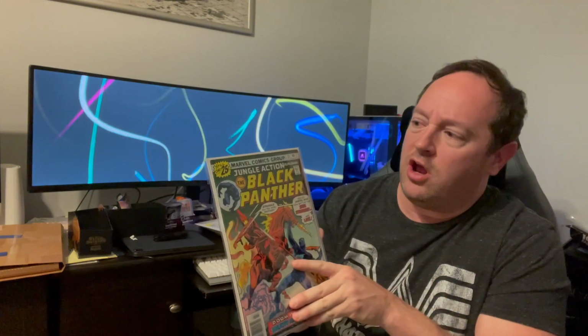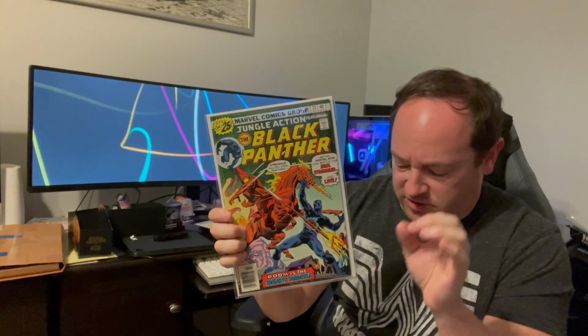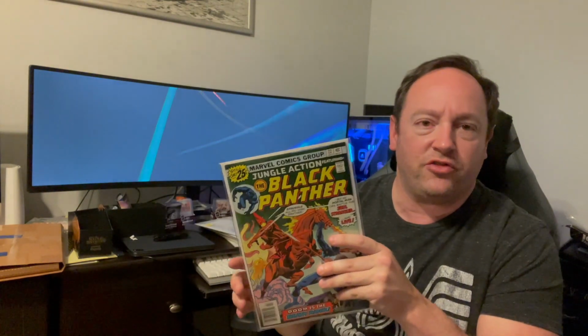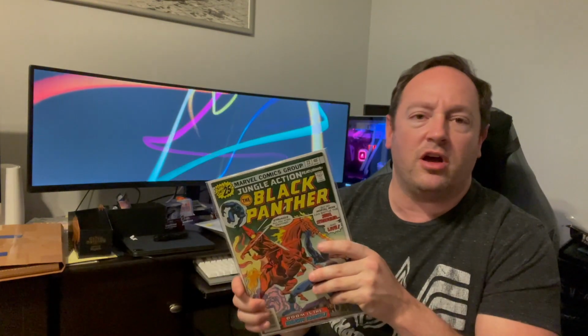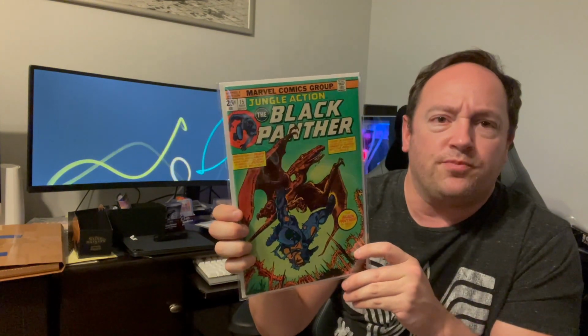This is Jungle Action number 22. I do believe there's some significance to these two books I'm going to show you. Unfortunately, I can't remember. If you do recall, you can put it in the comments for everybody else. But obviously, two Black Panther books that I definitely think are worthwhile, and I wanted to get them encapsulated. Like I said, these books are just for my personal collection, and what better time, with the Black Panther and everything coming up with the Wakanda Disney Plus shows, to get these done. That is the first one, and the second one is Jungle Action number 15.